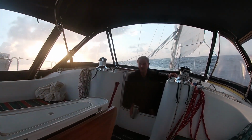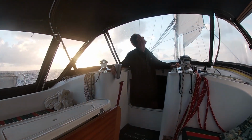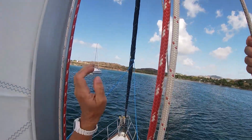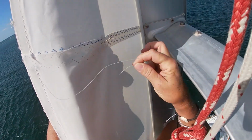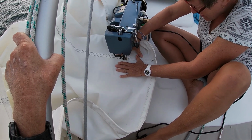In our previous video, as we made our way south to Grenada and approaching the Sable Bank, a rip in the mainsail forced us to turn back to St. Croix, the closest port. Repairing the sail manually was virtually impossible, but we took it down and stitched it pronto with our sewing machine. This is part 2 of our 9-day sail to Grenada.